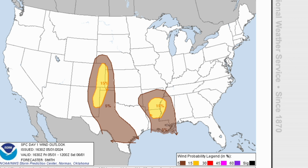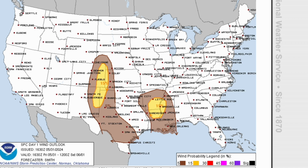Damaging wind threat for today. If you're in either of those yellow areas, you have a 15% chance to see wind gusts of 60 miles per hour or higher in your town. This includes areas like Little Rock, Arkansas, and Greenville, Mississippi. But once you go over here to our slight risk out in the plains, once again, there's not too many major cities out here, luckily, so that's good.